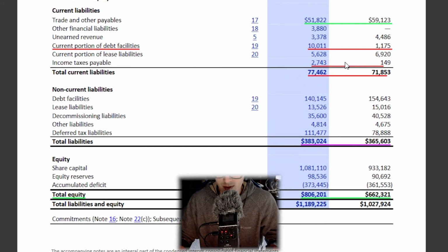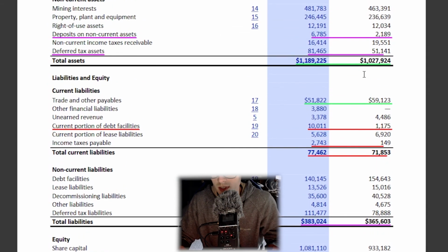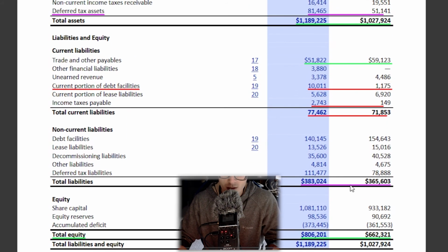Total current liabilities increased a little bit, slightly too. They actually traded other payables. They actually just paid off some stuff, about 8 million. Current portion of debt facilities, that increased by like 10 times. So total liabilities increased about 20 million. And compared to the total assets, they're not leveraged at all. I think it's very healthy. That's fine. I like to see that.